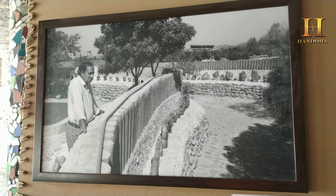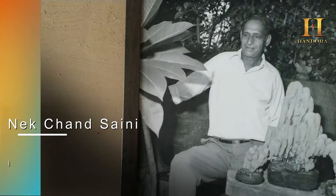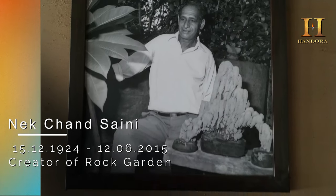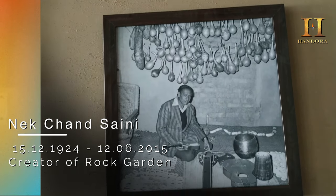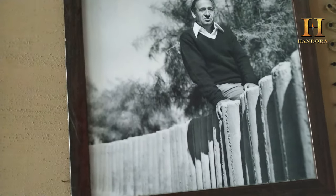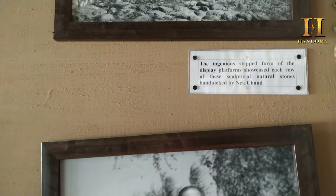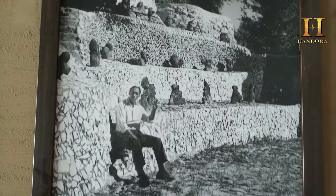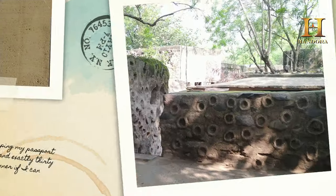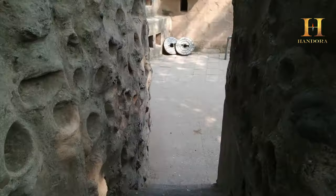The creator of the rock garden, Nek Chand Saini, was a road inspector in the engineering department of the Chandigarh Capital Project. In his spare time, he roamed the Shivalik foothills and picked up stones resembling bird, animal, human and abstract forms. He also collected material from demolished structures, waste from lime kilns, discarded street lights, electrical fittings, broken sanitary ware and crockery. He brought them on his bicycle.